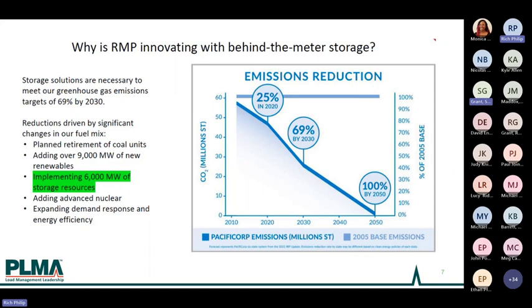We're planning to retire coal plants. We'll be adding 9,000 megawatts of new renewable energy. Let me emphasize that. And we're implementing 6,000 megawatts of storage resources. And we're building an advanced nuclear power plant up here in Wyoming, and we'll be expanding our demand response program and our energy efficiency programs.